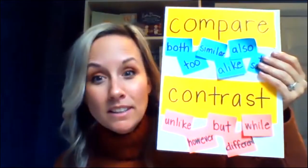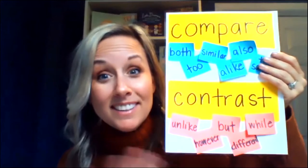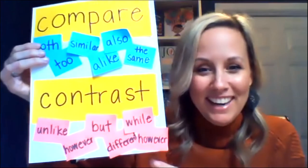You might also hear the word while. While bananas and oranges are both fruits, you can't eat the seeds in both of them. Great. You also could hear the word however. Although bananas and oranges are both fruits, think about that.